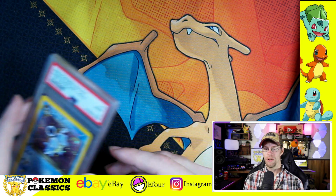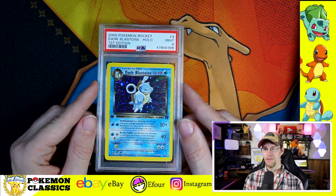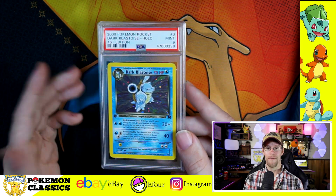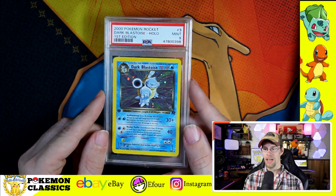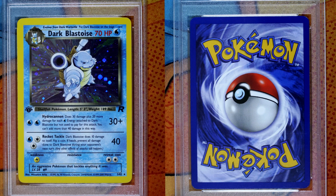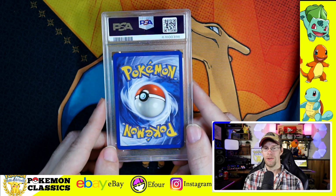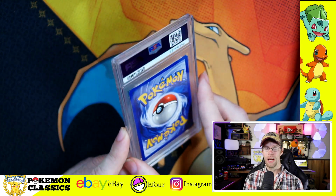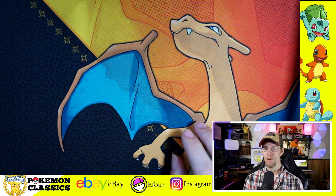Moving on to the next one, we are getting into the first edition Team Rocket cards now. And here we have Dark Blastoise, and this is one of my favorite artworks of all time from Wizards of the Coast. It's got that hydro cannon pointed right at the viewer. This one got the PSA 9. It's a solid grade on a solid card. Pretty good centering on the back, and just all around a really amazing artwork. So that's one of my favorites personally.